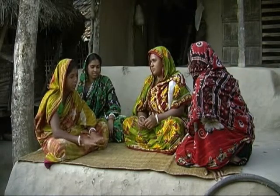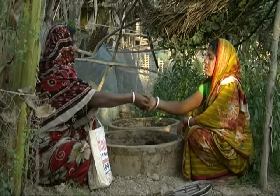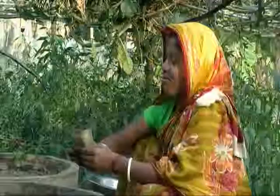Some groups have started producing compost with worms on a large scale and have made a business from selling both compost and worms.